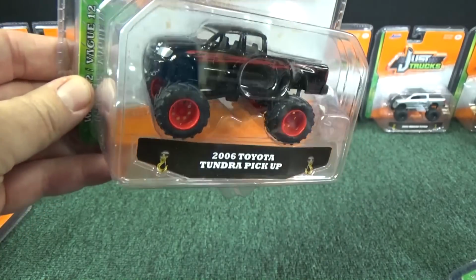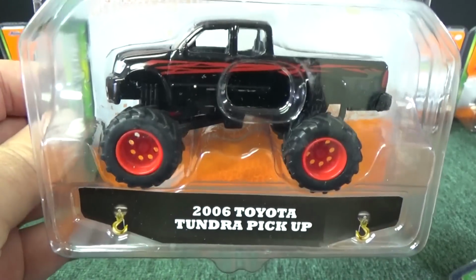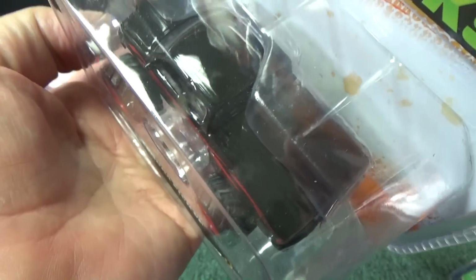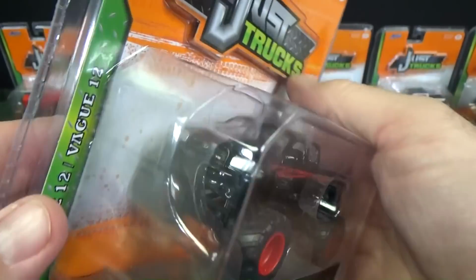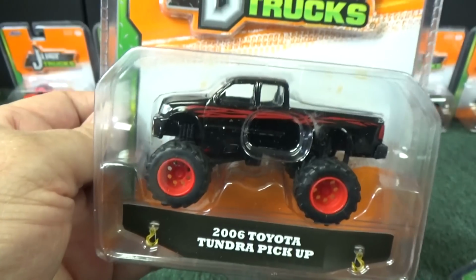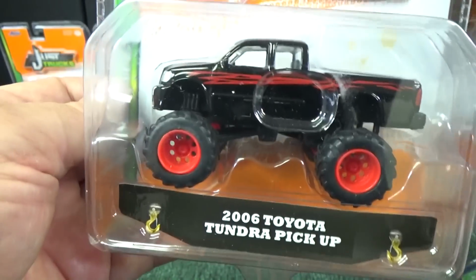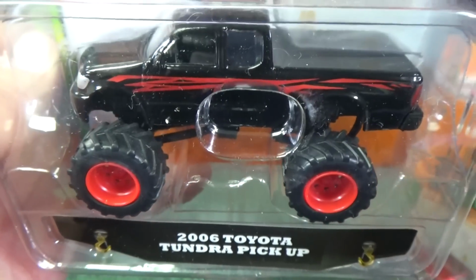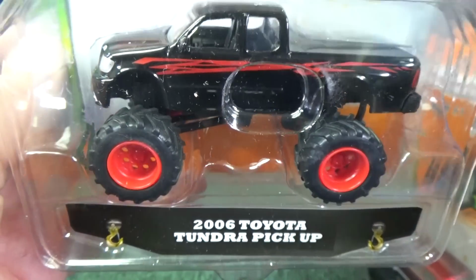2006 Toyota Tundra pickup, black and red, looking good. Closed bed. Silver tampos for headlights. Looking good with the red and black decorations. Nice tribal. Let me pause so you can see the tribal stripes. Pretty cool looking flames on the side there.